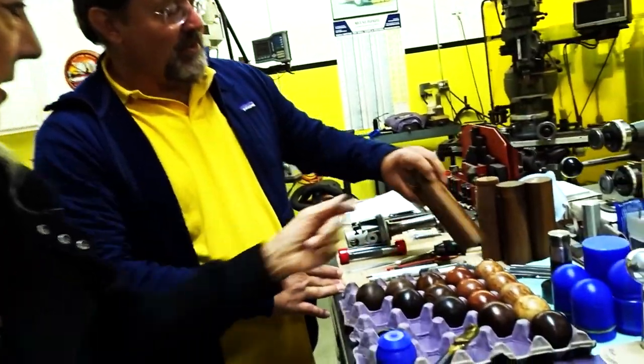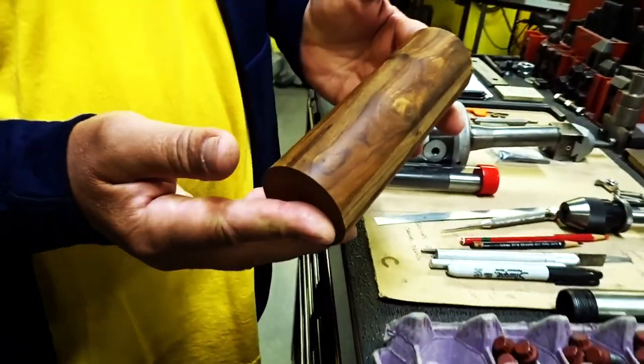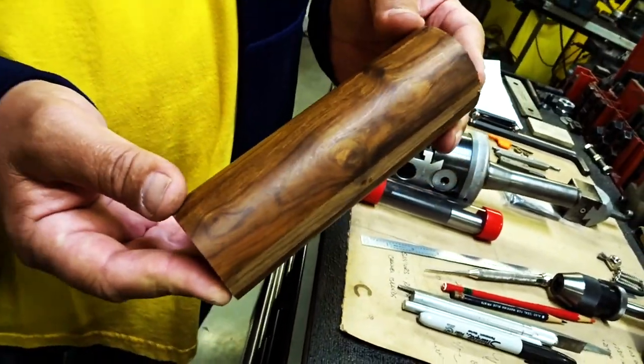Is this how you start? This is what I actually cut down to a block, and then I turn it to size, and then I hand shape them. With these parts, you can actually engrave your own shift pattern, logo, or initials. Send us the artwork, and we can have that done on the part before it's sent out.